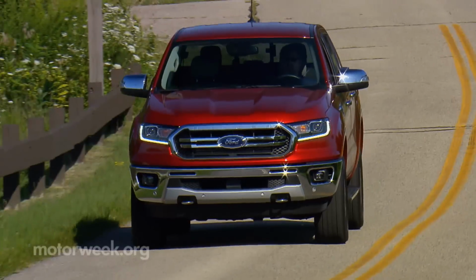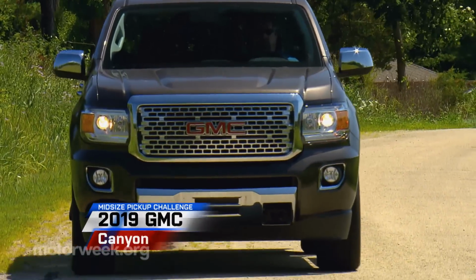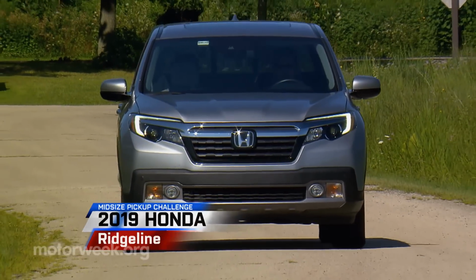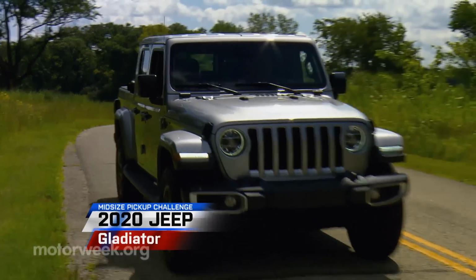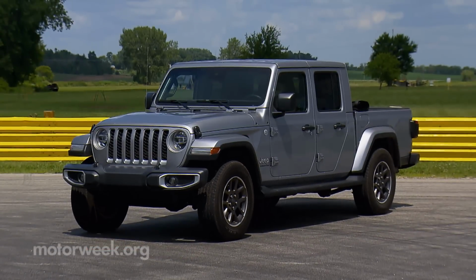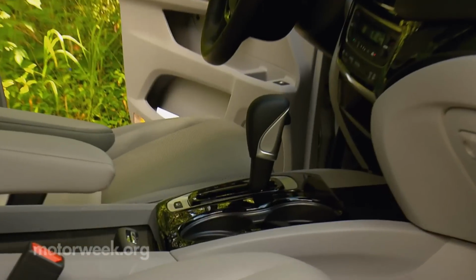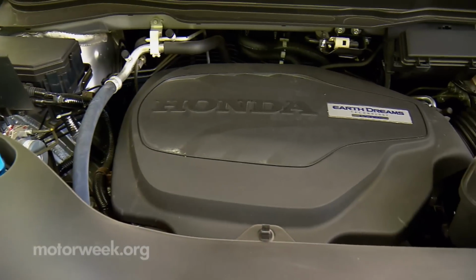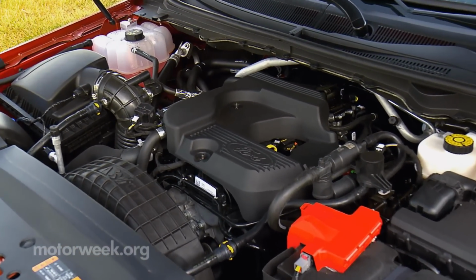Competitors are the recently relaunched Ford Ranger, GM's midsize offerings represented by the GMC Canyon, Honda's controversial but capable Ridgeline, and without a doubt the most exciting thing to hit this segment in some time, the Jeep Gladiator. All have four or all-wheel drive and automatic transmissions ranging from 6 to 10 gears. Most sport V6 power, the lone exception being the Ford Ranger with its EcoBoost Turbo 4.